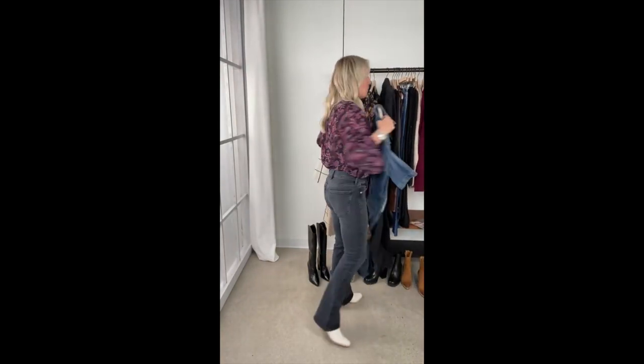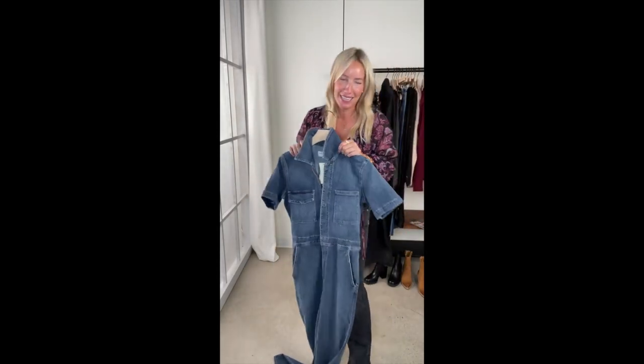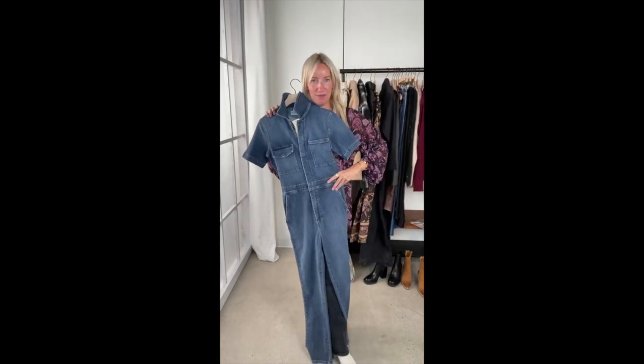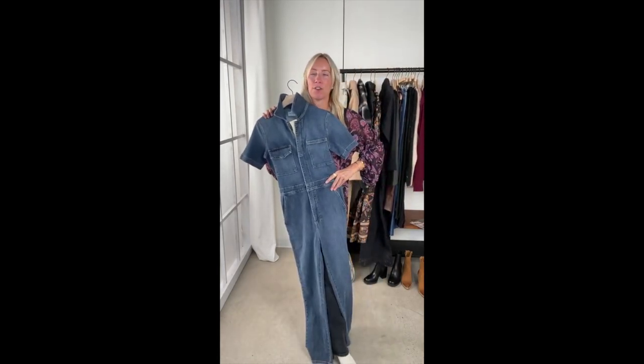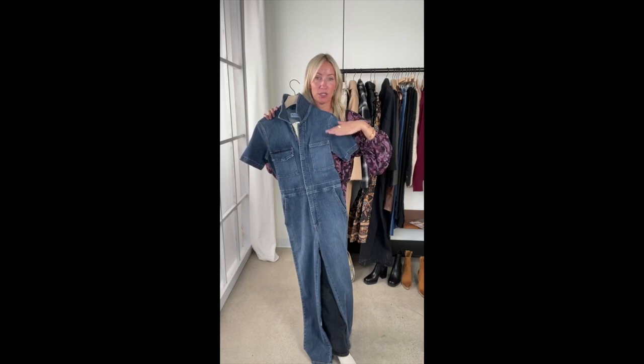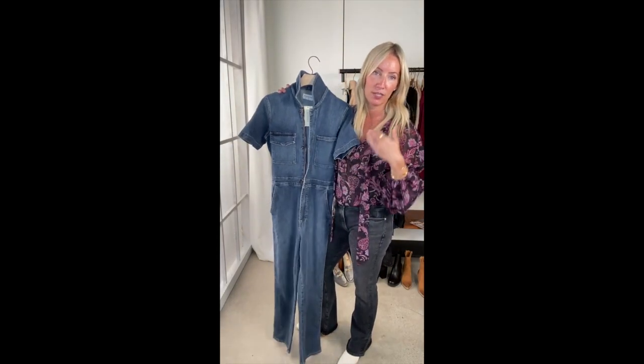Okay, speaking of fitted and sexy and amazing, can we talk about this Rivet denim jumpsuit? First and foremost, that great Michael Stars tee I just showed you, you can layer it under this. It's going to look like $1,000,000. So 70s, so fantastic. Why do we love this guy? Well, number one, crazy stretch.